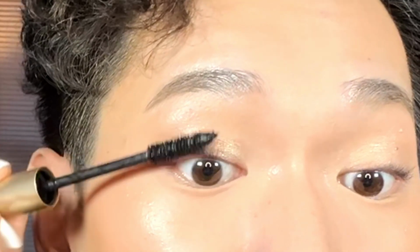Brush up. Don't wiggle your lashes around too much initially because they're more likely to fall. And once you do that, then you can do a wiggling motion and be a little bit more aggressive with your application.